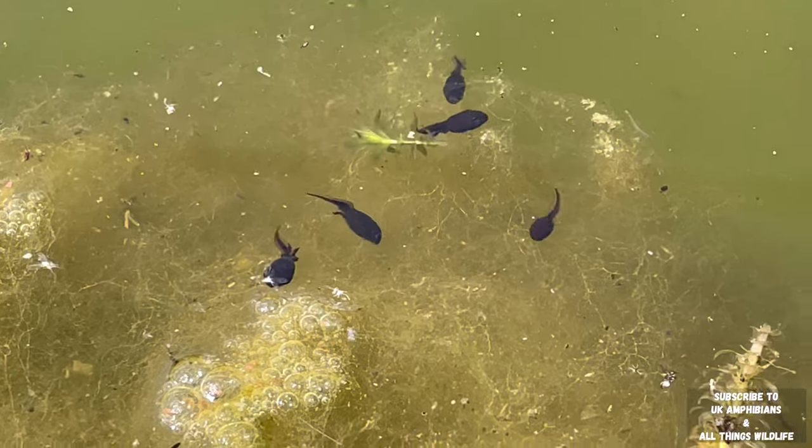Did I mention they also love algae too? As you can see, they're munching on the algae in the pond.